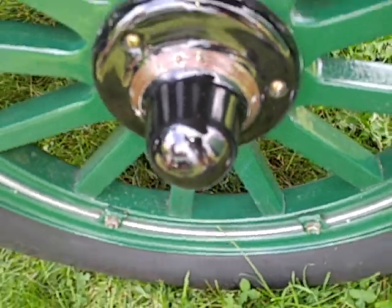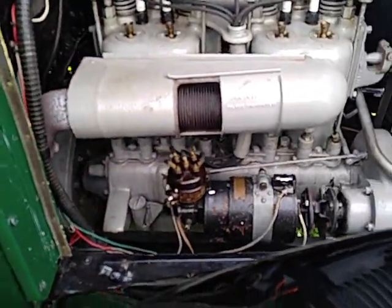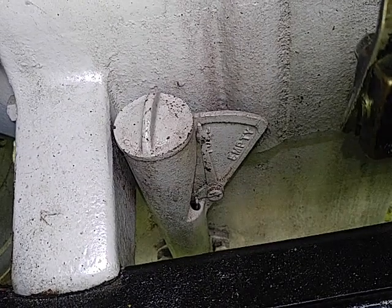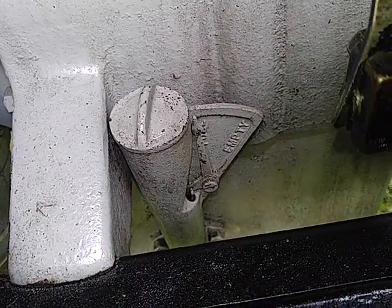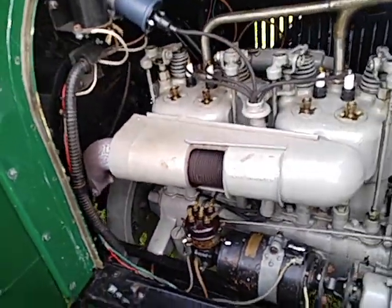REO, Ransom E. Olds. Formed the Oldsmobile Company, had problems with investors, went out on his own, and started all over again. There's the oil level checker. Full, empty. Cadillac said MT, the letters M-T, for empty.